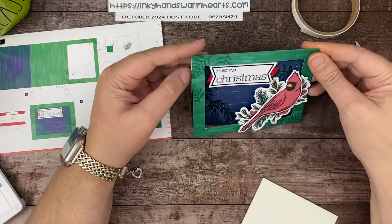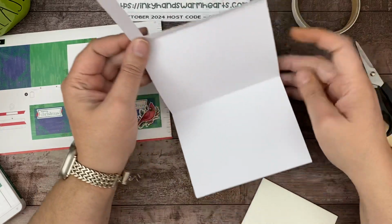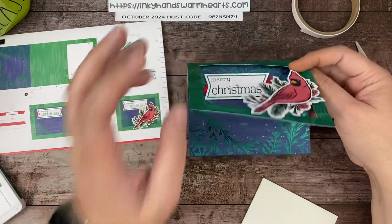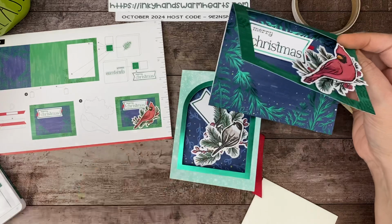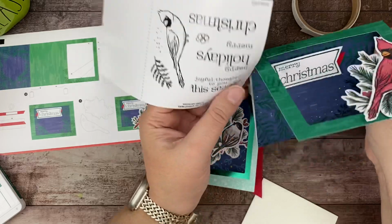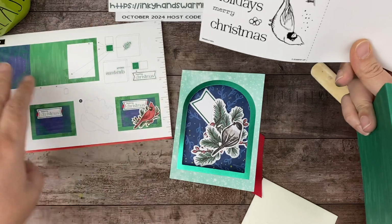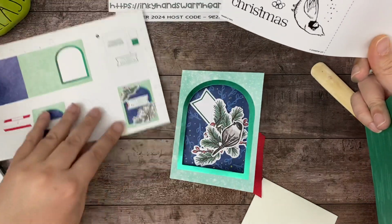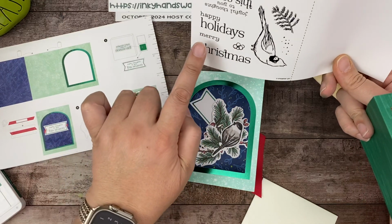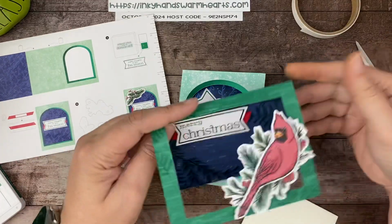So then you're gonna open Merry Christmas, and then you can put whatever you want on the inside, whatever Christmas sentiments you want. You could put the one that comes in the set that we're gonna do on our next card. It says, joyful thoughts to you this season. You can put that on the inside. You could put happy holidays on your next one instead of what they're going to tell us to do, which is joyful thoughts to you this season, or you can do that and then do happy holidays on the inside. So I'm going to do it exactly how it is here, but you guys can change it up.